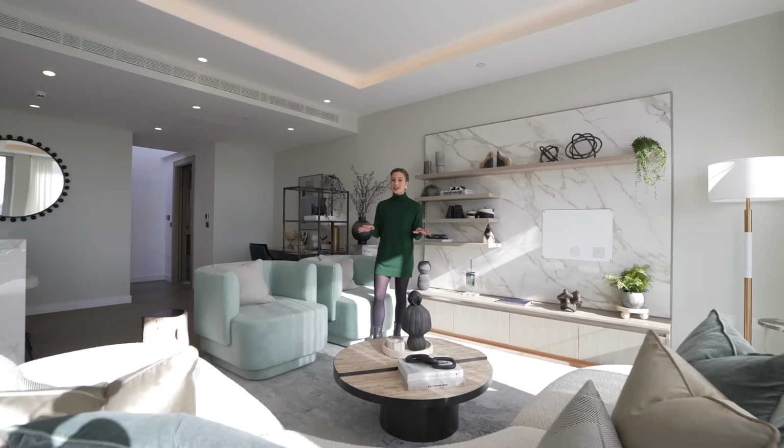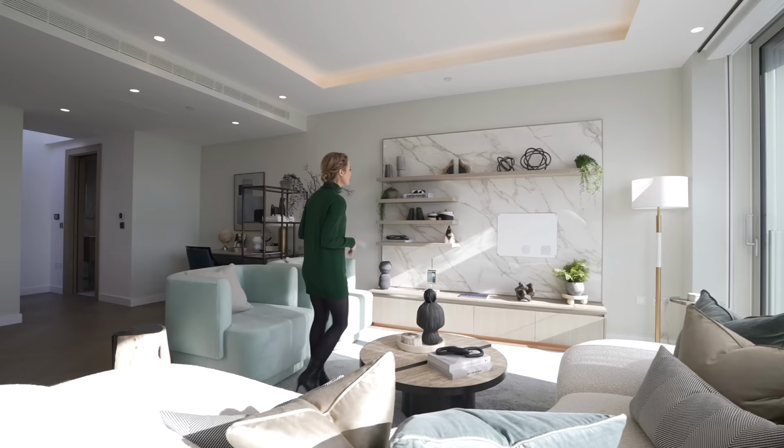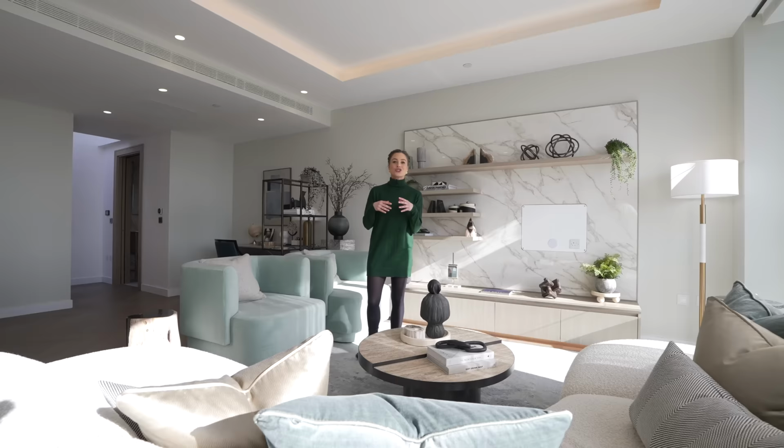So this is our focal point of the room. This is a really nice bespoke TV wall in porcelain. So you can have a TV there, but you can put anything else you like up there. And then we've got this lovely oak veneer wooden cabinetry. Client was actually very keen to have the interiors reflect the outside. So the sky and the land.